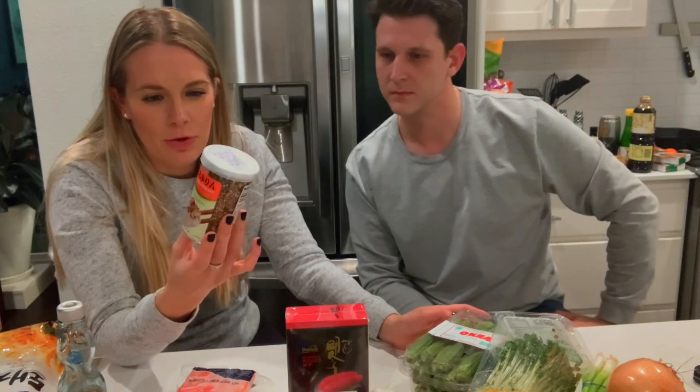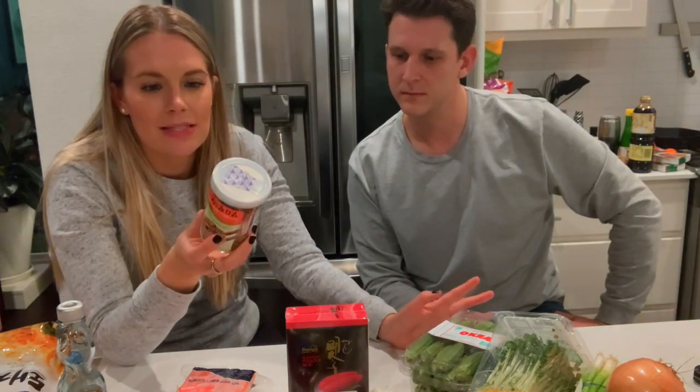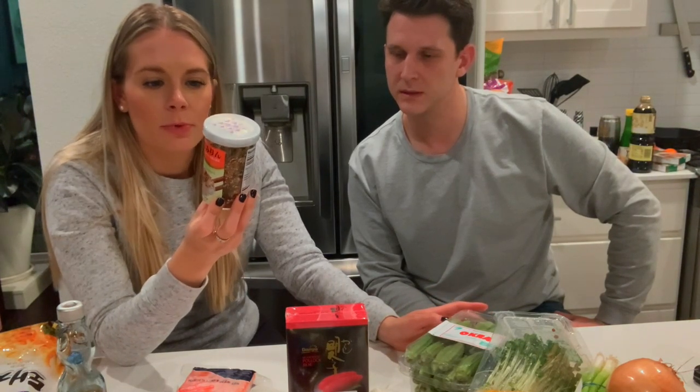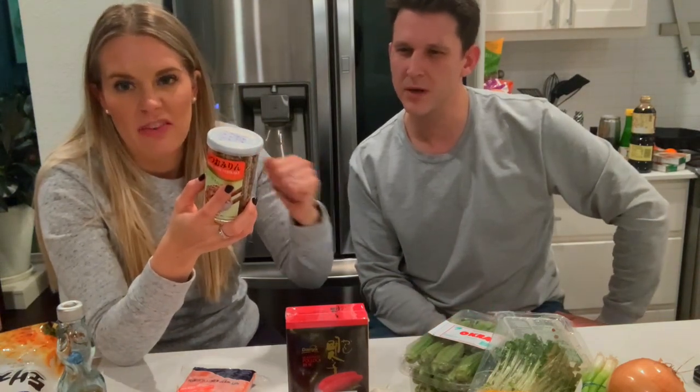Another basic staple that we have in the house often is furikake, which is like a rice seasoning. This is the bonito one, which is dried mackerel? Yep, smoked dried mackerel. So smoky, it's a little crunchy, adds some good flavor to rice.